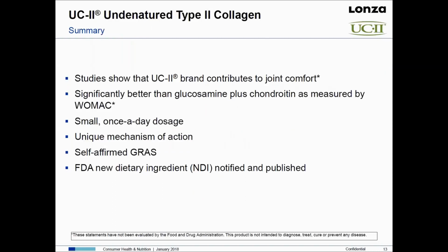So to summarize, I've shown you some studies on why the UC2 brand contributes to joint health. I've also shown you some data that UC2 is significantly better than glucosamine chondroitin as measured by this medically validated WOMAC questionnaire. I've talked at great length about why a small once-per-day dosage is so important. I've explained the mechanism of action. In addition, this product has a self-affirmed GRAS and also has an FDA new dietary ingredient notification, and that notification has been published. So this is one of those unique products in our industry where you have all the regulatory, science, legal, and all these other things supporting an ingredient that at the end of the day provides a measured benefit.